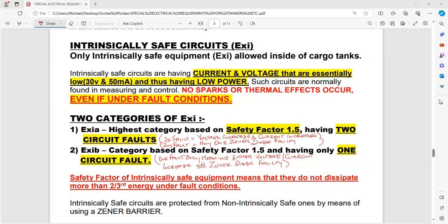And for that, you have EXIA and EXIB rated equipment. So, what is EXIA? EXIA rated equipment is having a safety factor of 1.5 and can operate with up to two circuit faults. What are those two circuit faults? We'll see shortly later.